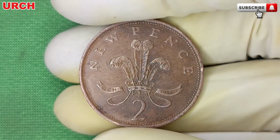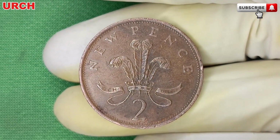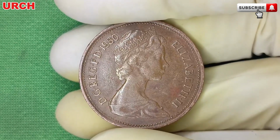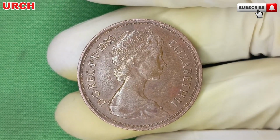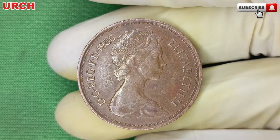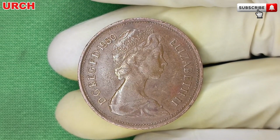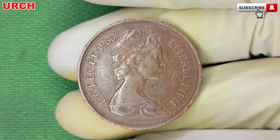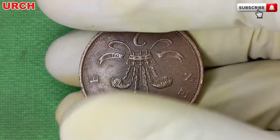Another key factor that elevates this coin is its connection to Queen Elizabeth II's legacy. As one of the longest reigning monarchs in history, any coin bearing her image becomes a symbol of continuity and endurance. But coins from earlier in her reign, like those minted in 1980, are particularly prized because they represent the peak of her influence on world affairs and national identity.